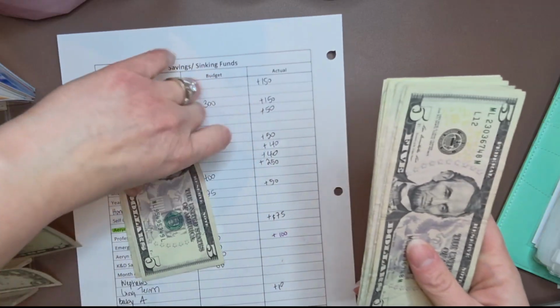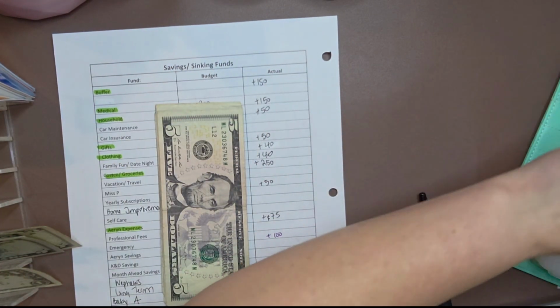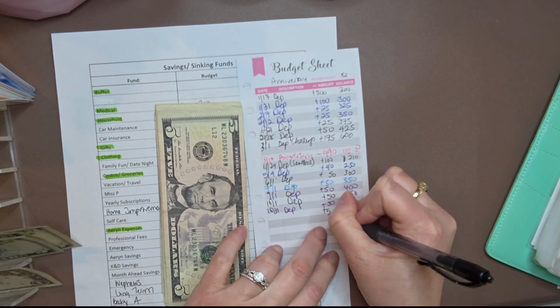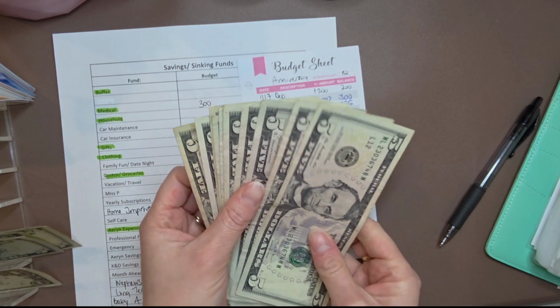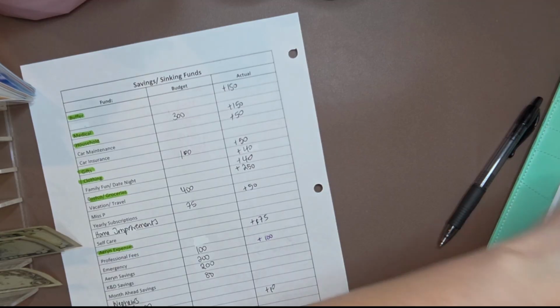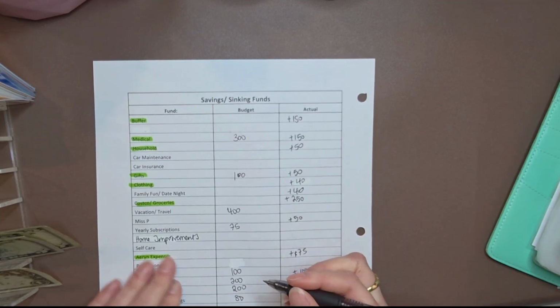That's 50. Let's take the 50 and put it into anniversary because we are getting close to anniversary now. And whereas we have 500 in here, I like to have enough that hubby and I can do massages and have brunch. So that does cost. And our anniversary is in March. So we definitely need to have that ready to go.